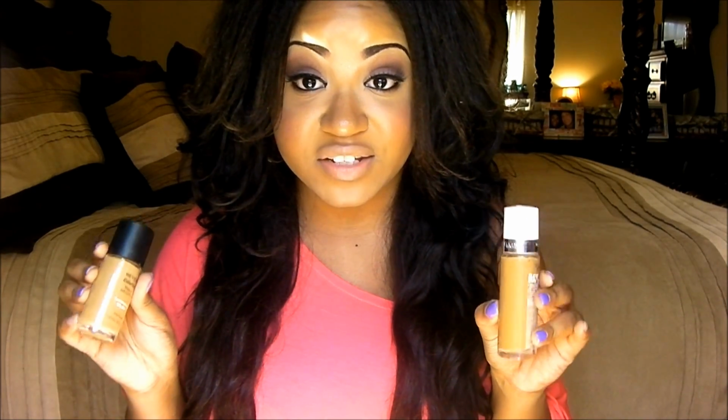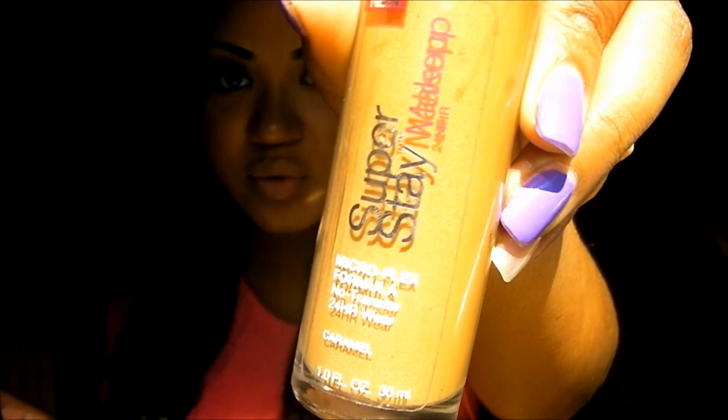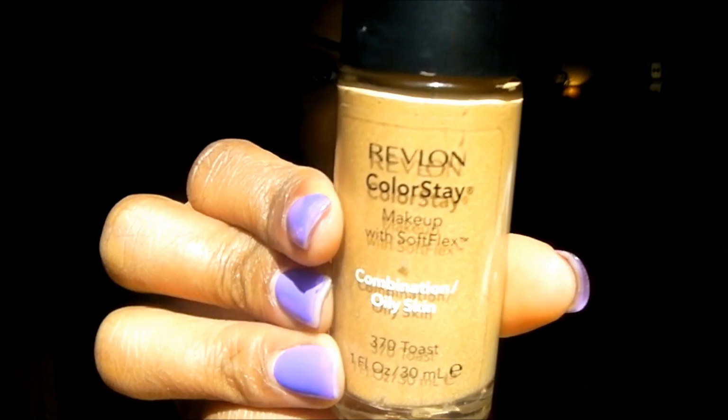So if you are interested in a foundation, I've chosen two that I started off with and that I really love to this day. The ones that I have are the Maybelline 24-Hour SuperStay, and it looks like that. I want to say this is about $8. And another one that I have is the Revlon Colorstay.